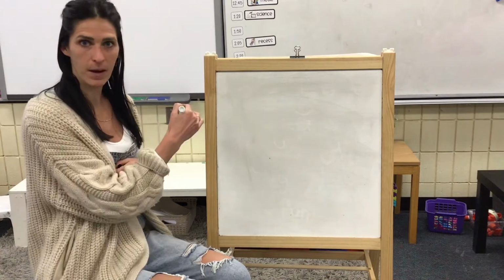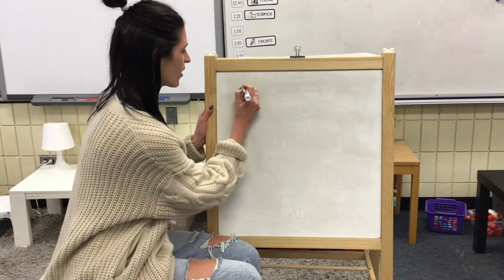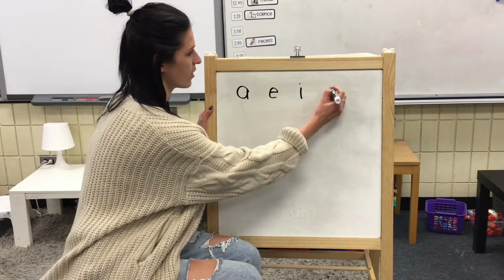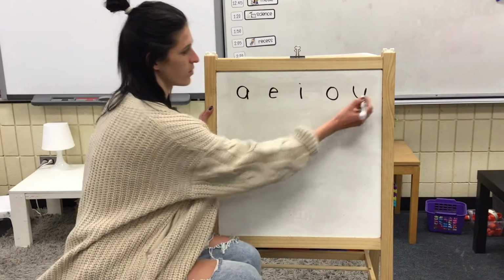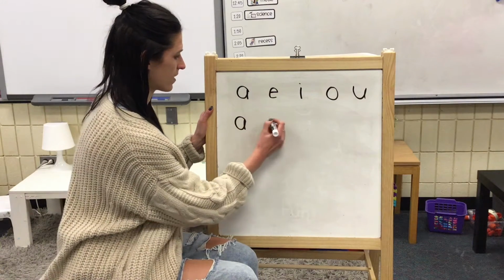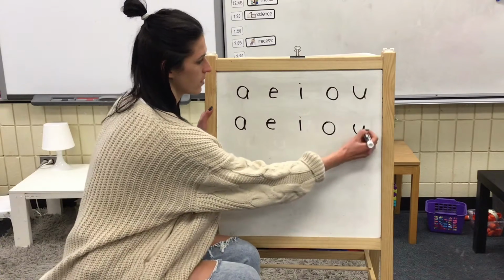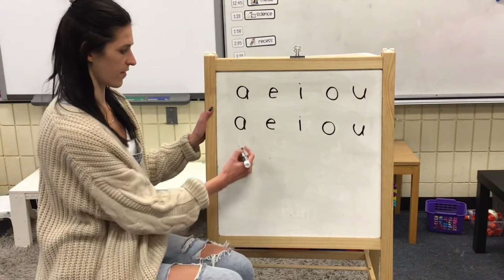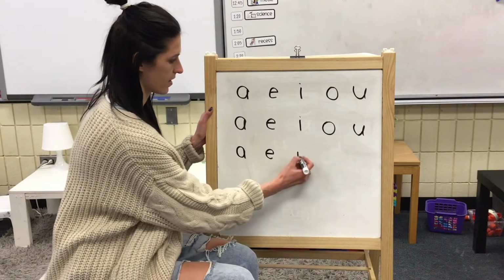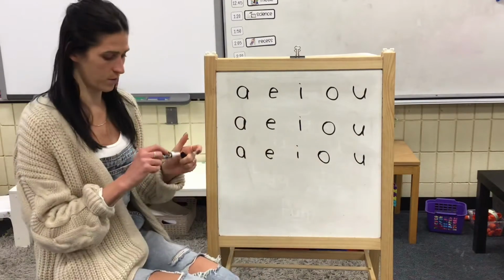Write them on the paper or in the air. The vowels are A, E, I, O, U. The vowels are A, E, I, O, and U.